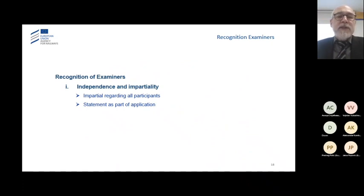Formally, it's separate to the question of examiners. Although in practice, of course, training centers also perform examinations at the end, but it must be separated organizationally to ensure also impartiality. So, for example, the trainer should not be in person the same as the examiner, so that he does not examine the outcome of his own trainings. This should be avoided. Of course, also examiners need to be independent and impartial.